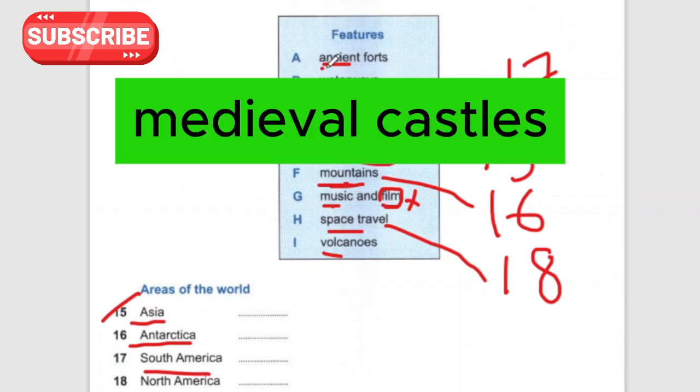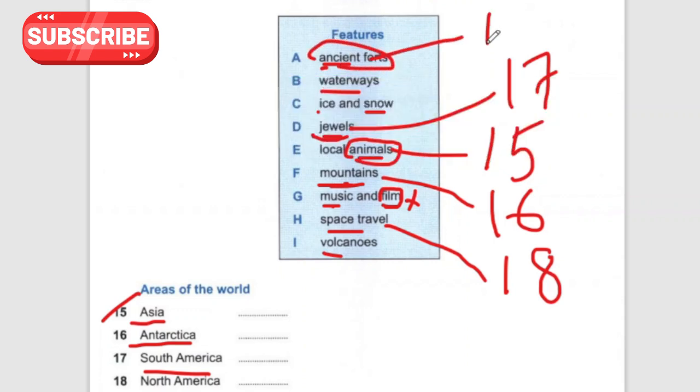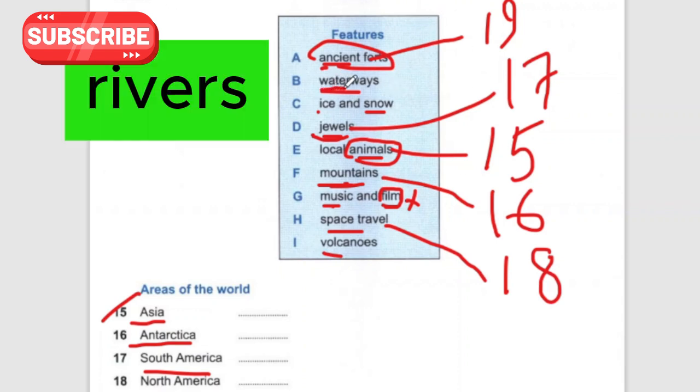fortifications. Then last but not least, moving south to Africa, and a whole set of wonderful mosaics and trails to represent the great rivers of this fascinating and varied continent.